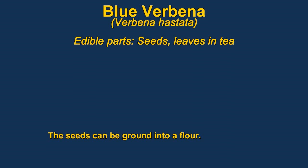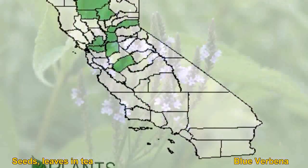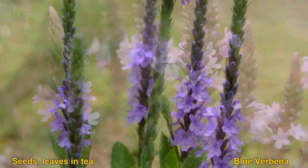The seeds of Blue Verbena are edible. They can be ground into a flour. It's a little bit bitter, but you can reduce the bitterness by leaching it. The leaves can be used as a tea substitute.